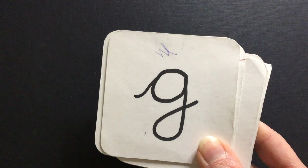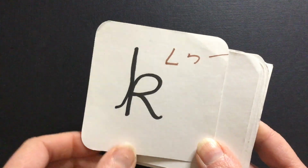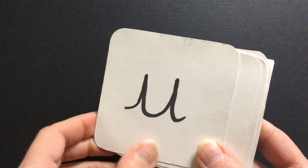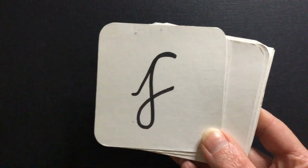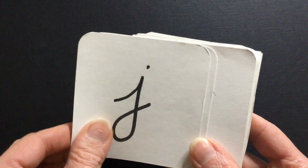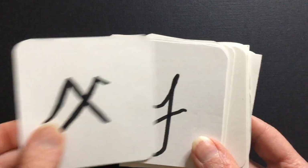D. G. O. K. K. E. A. R. H. B. O. J. V. W. X. Y.